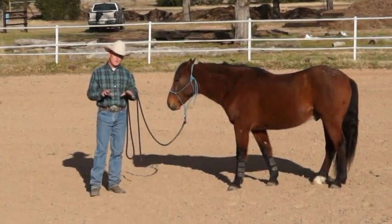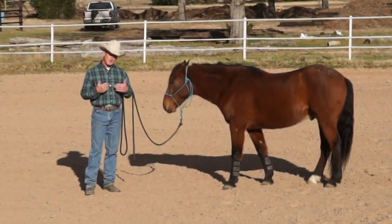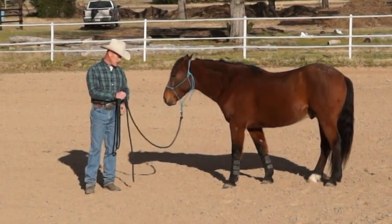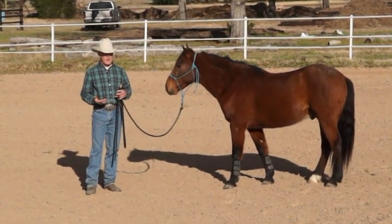Whenever I start to do this on the ground, I have prerequisites that I like for my horse to have before I really ever approach an obstacle, because it just makes the job easier. One of the first prerequisites is I want to make sure that they can lunge around me with what I call controlled impulsion rather than erratic impulsion.